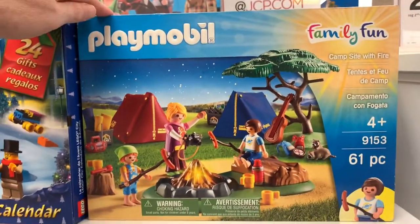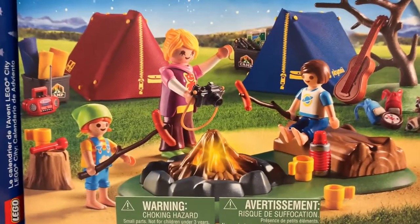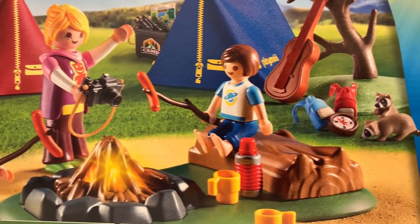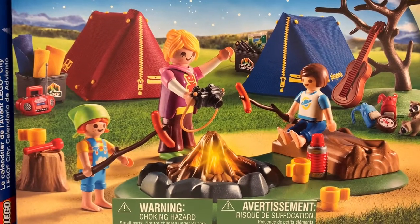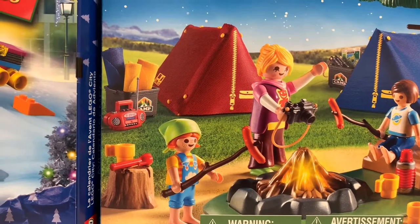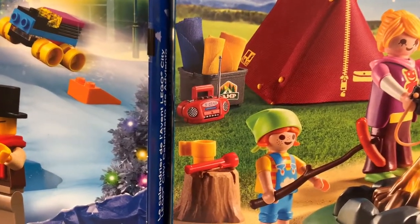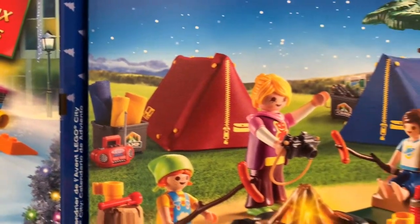I used to have these when I was a kid too. Not this exact set. This is awesome. It's like the camp set. And look what all is entailed in here. You have the raccoons, the backpack with the compass, this guy roasting the wieners, and this lady for some reason roasting her camera over the fire. You got a flashlight, tree stump. In the back, look at that little boom box and a tent. Pretty cool.